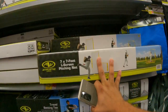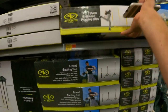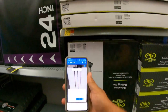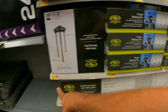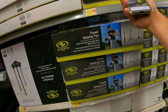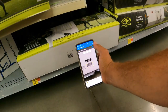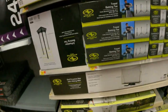Let's check this one, the 7x7 L-screen pitching net. This one's $20. You can see tag says 60. How much is the sport rebounder? $34.98, so that one's full price. The bat, $9.88, says $28.97. The traveling batting tee, is that one this one? Nope, that one's different. This one is $14.97. We have one, nope, this is the same one, right? Yeah, $49. All right, very interesting.